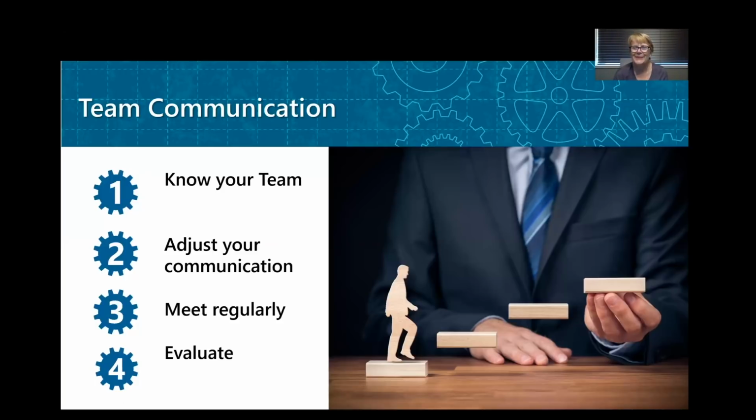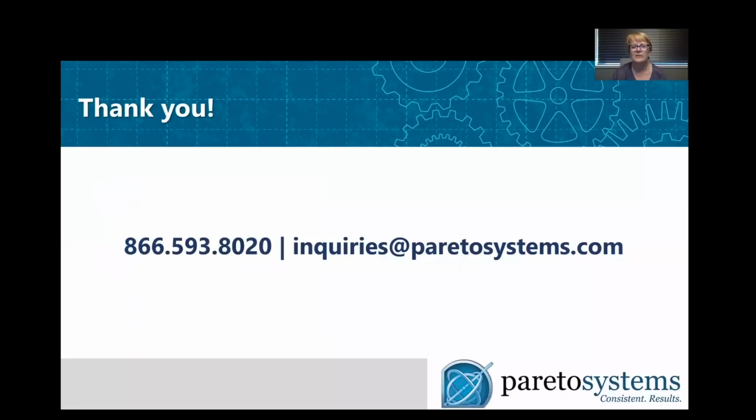So meeting regularly and evaluating on a regular basis is paramount, very, very important in order to truly have that team experience and that positive feedback all the way around, so that everybody's part of the team, everybody is heard, but at the same time everybody stays in their own lane and really works together in order to take that team to that next level.